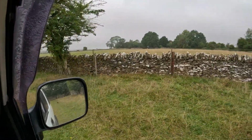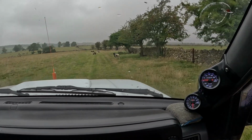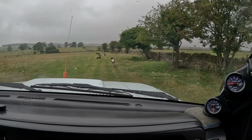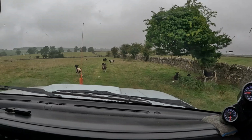Just come through that gate. This is the first grassy field with animals in we've come across today. Got some rare breed looking sheep here. If they're going to move, we've got to go around them. Oh no, they're getting up and moving.